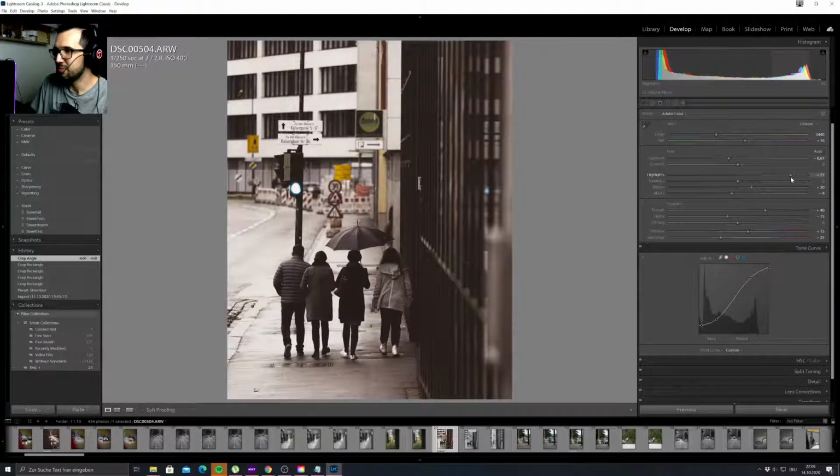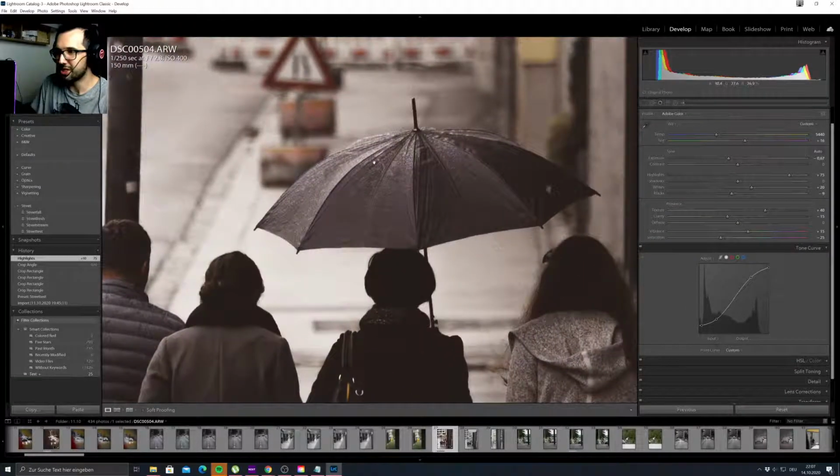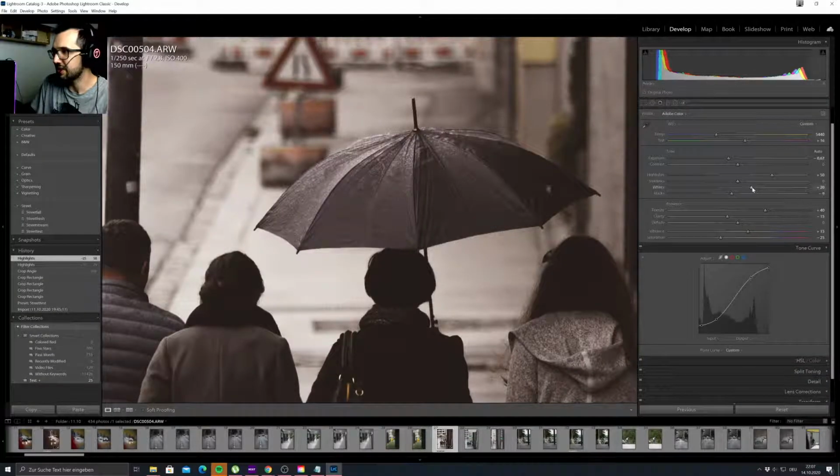This works too much on some other areas that I don't want to touch, so I think I have to work much more on my tone curve. So okay, it's just a little bit, so I bring this back to 50.